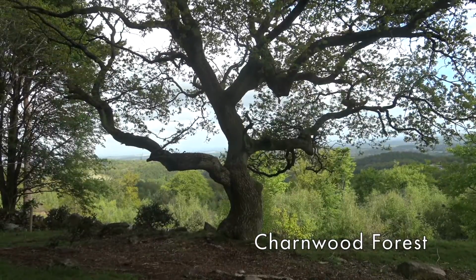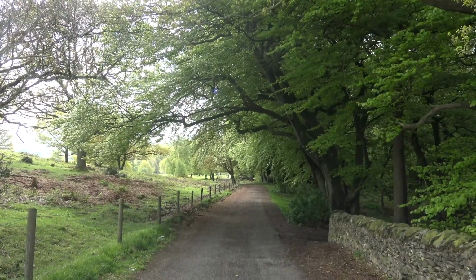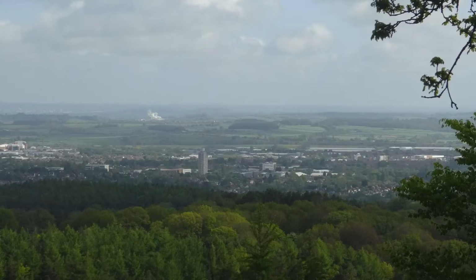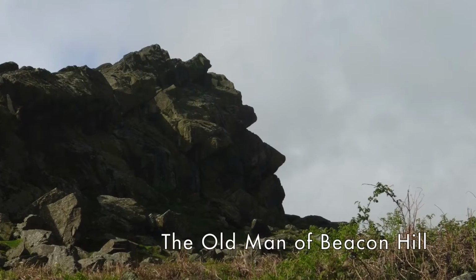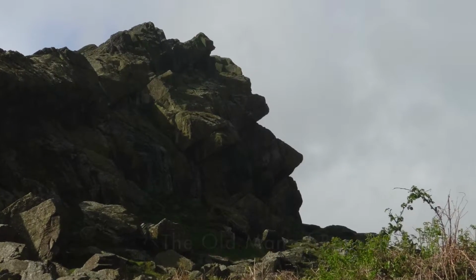Loughborough is surrounded by the remnants of the ancient Charnwood Forest. One of the best places for an aerial view over the town and the Soar Valley is from here, amongst the rocky volcanic outcrops of Beacon Hill, some of the oldest rocks in the country.